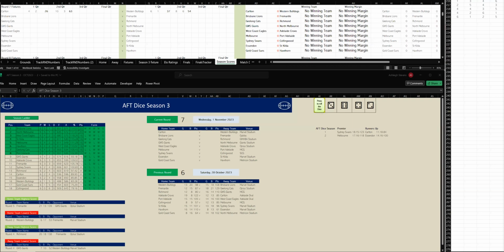Okay, the second quarter, Carlton kicked 6 goals, 1 to the Western Bulldogs 8-6. 2-5 they kicked in that first quarter, in the second quarter. So at halftime, Carlton are leading by 9 points, 10-3-63 to Western Bulldogs 8-6-54. Let's go to the third quarter.